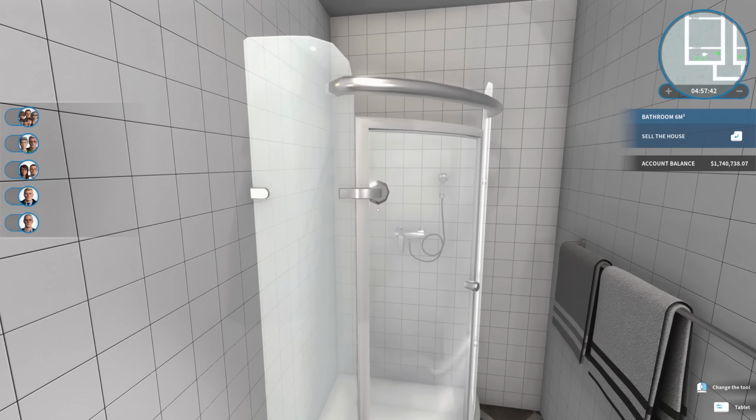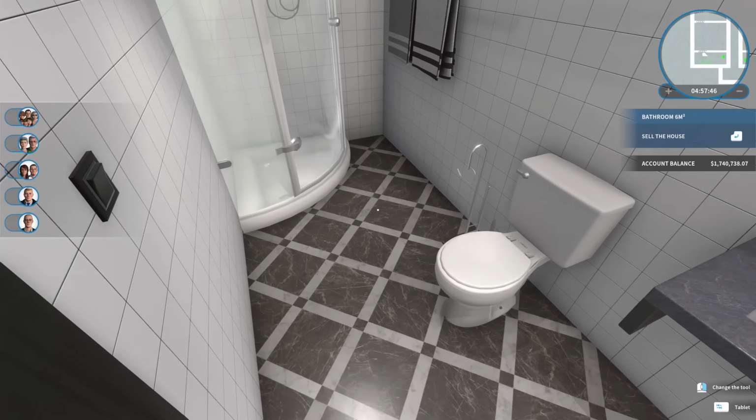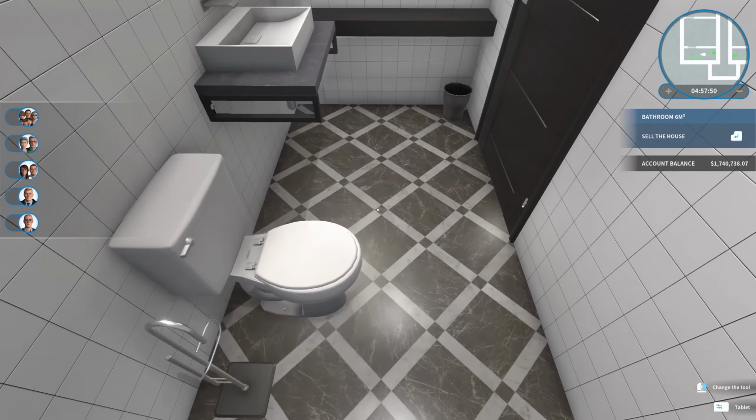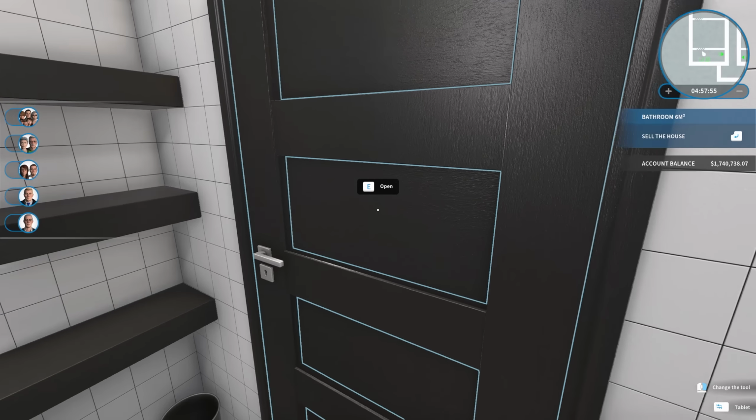I believe, a different corner shower than the last one. But in this room, I did change the wall texture. I don't think I changed the floor texture, though. I think I left that the way it was. So yeah, that's our last bathroom.